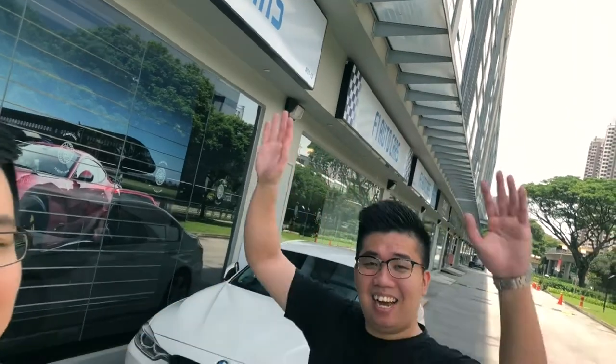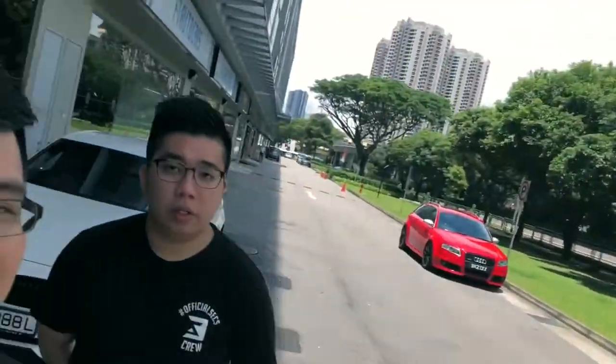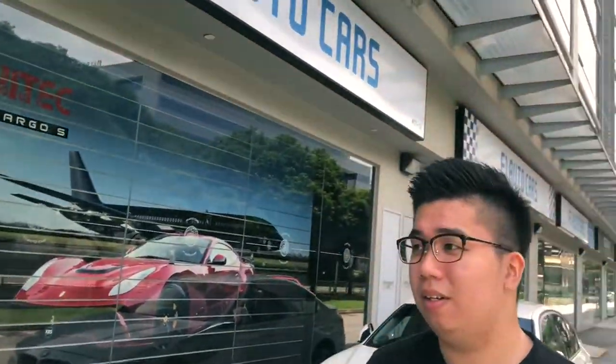We are here today at F1 Autocars with Wei Jie. Hello. As we embark on our journey to BMW World. Now, if you guys do not know about BMW World, it's essentially a showcase of all kinds of BMWs that you have seen from past and present. So it's gonna be quite an interesting ride. No, in fact, it's cars from past, present, and possibly the future.